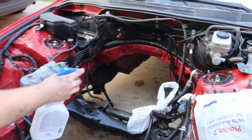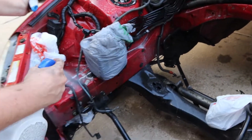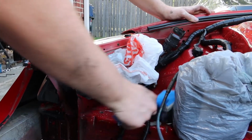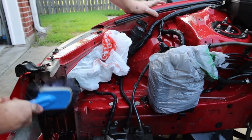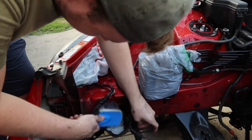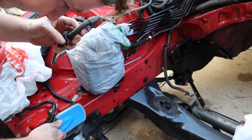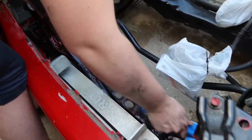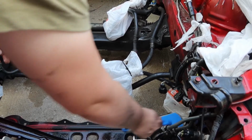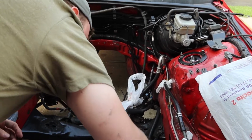Got a trigger finger, hold on. Okay. Let it soak in, loosen all that up. Agitate it around. My goal is not to get it super clean with the brush, just kind of get it in there, work it in. Already it's doing a decent job just with the brush. Over here it's really dirty in this corner where the power steering and AC line were. Get that good. This over here. Supports.